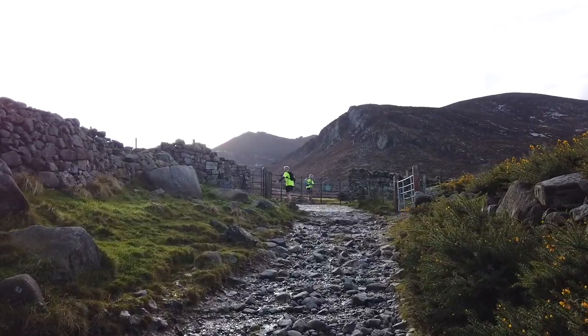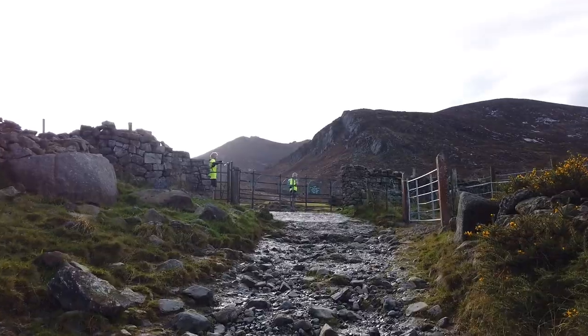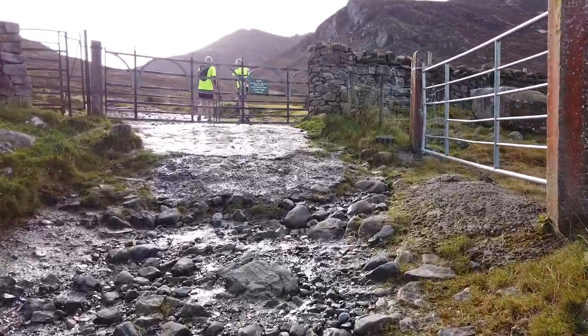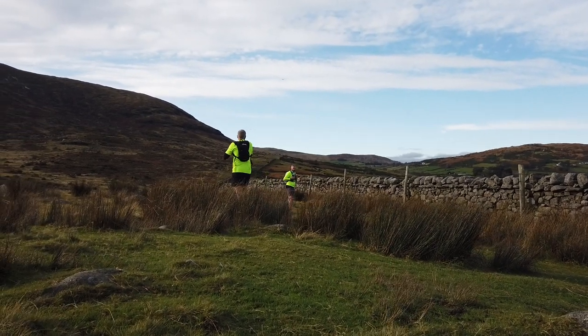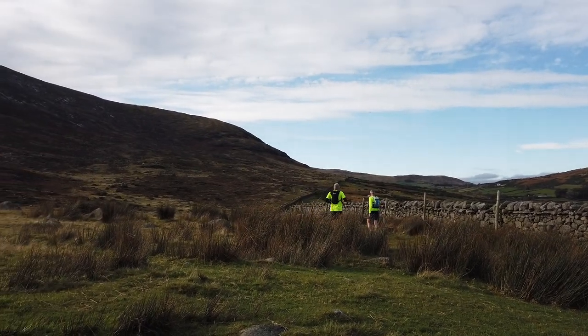And there's the first sight of the mountains through. On the right there's Skellig. And then just to the right of it is Slieve Bernagh.